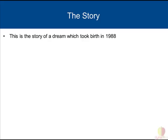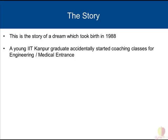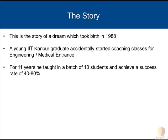This is the story of a dream which took birth in 1988. A young IIT Kanpur graduate accidentally started coaching classes for engineering and medical entrance, and thus became the pioneer in the country amongst IITians to have started this kind of a thing. For 11 years he taught students in batches of 10, and the most striking thing was that he achieved a success rate between 40 to 80%.